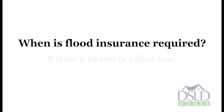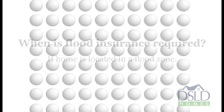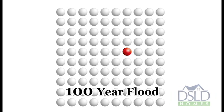When is flood insurance required? Any homes financed by loans guaranteed by the federal government that are in areas designated by FEMA as special flood hazard areas, commonly referred to as flood zones, require flood insurance. Flood zones are defined by FEMA as land areas where floodwater has a 1% chance of encroachment in any given year. This is more commonly known as a 100-year flood.